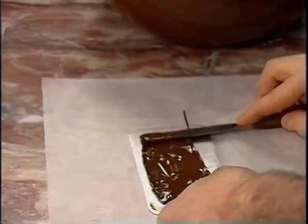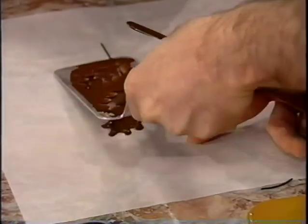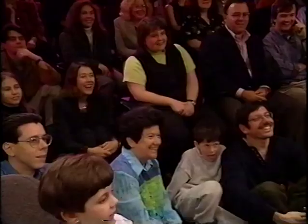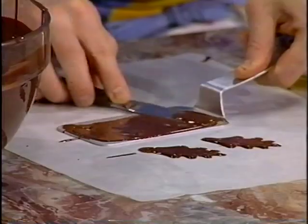And I tell you I'm going to do a mousse, a chocolate mousse, but can you tell me the name of what's on top of the head of a moose? What? Antlers. Okay, so that's what I'm doing here.